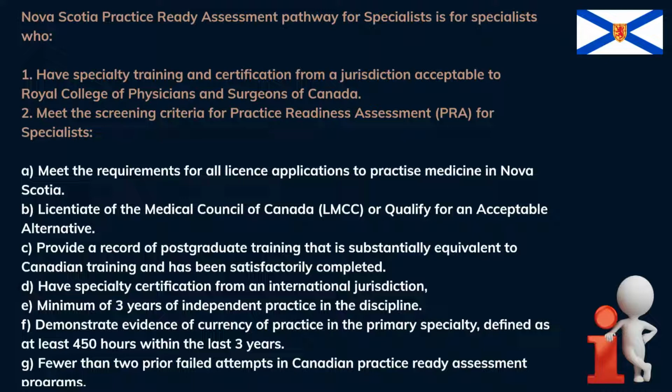C. Provide a record of postgraduate training that is substantially equivalent to Canadian training and has been satisfactorily completed. D. Have specialty certification from an international jurisdiction. E. Minimum of 3 years of independent practice in the discipline. F. Demonstrate evidence of currency of practice in the primary specialty, defined as at least 450 hours within the last 3 years. G. Fewer than 2 prior failed attempts in Canadian Practice Ready Assessment programs.